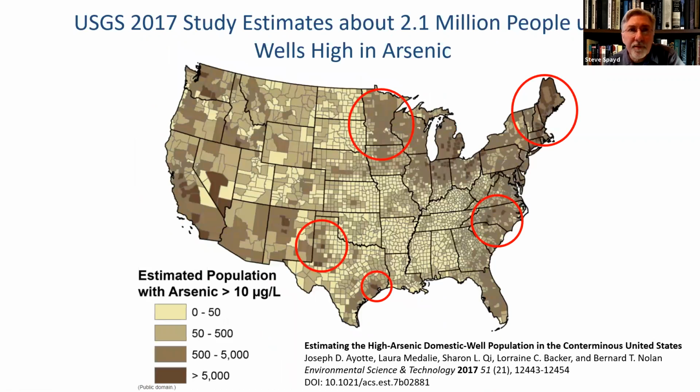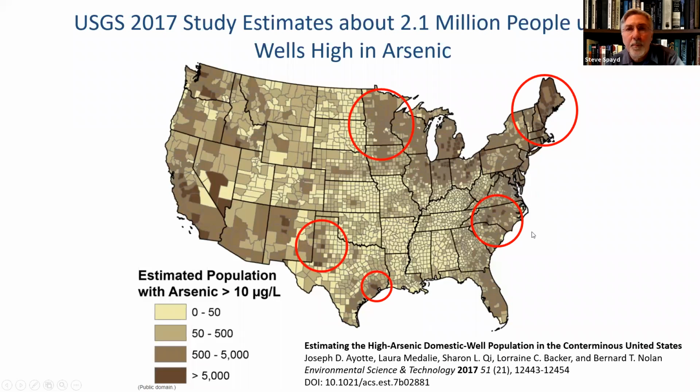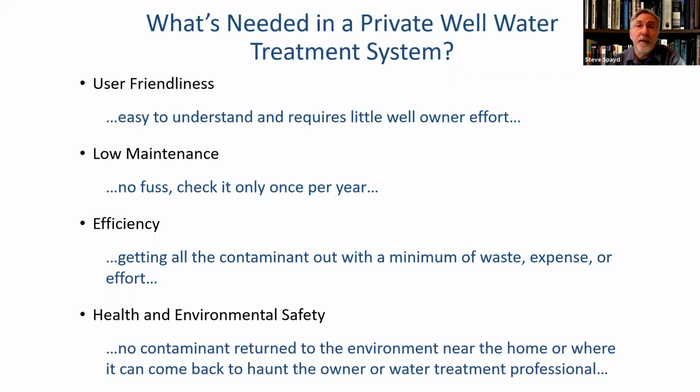So here's the 2017 map from USGS. And you can see those areas are now filled in. The darker the brown, the greater the population exposed to arsenic greater than 10. So you can see Maine, Minnesota, northwest Wisconsin, West Texas, Houston area, North Carolina. Those areas had little data. Now they have problems. So as was discussed in the roundtable yesterday, we need more testing, and hopefully we can get that. But I'm here to talk about treatment today.